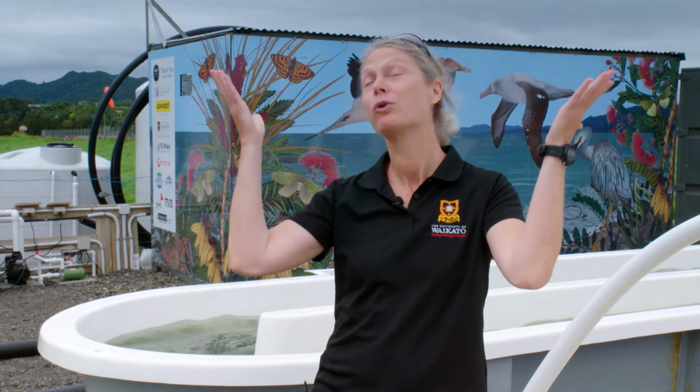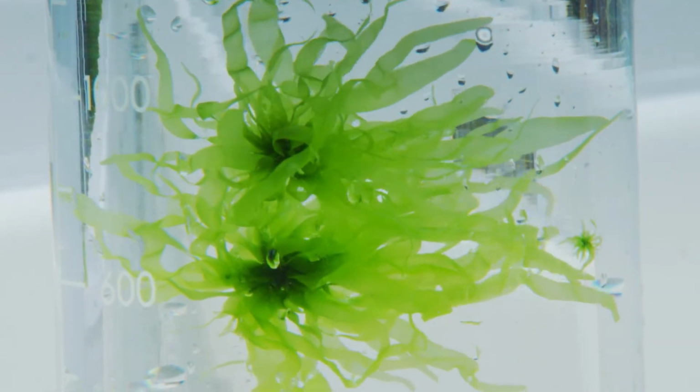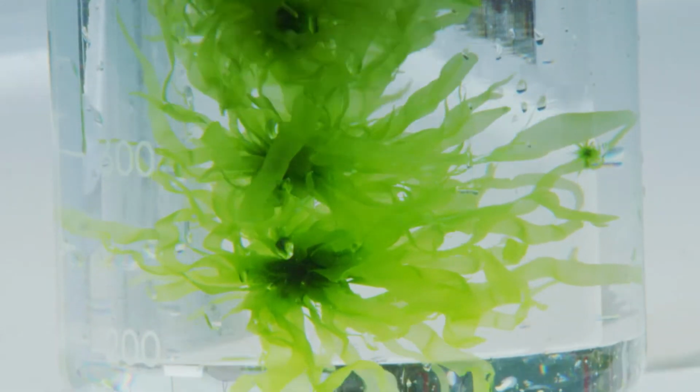What we do find though, even here, is that it grows better during the spring and summer months where you've got more sunlight and it's warmer and all those things. So you would just have different rates of productivity and nutrient remediation during different seasons. And so probably at the further south, you'll have a shorter high productivity season than you do up here.